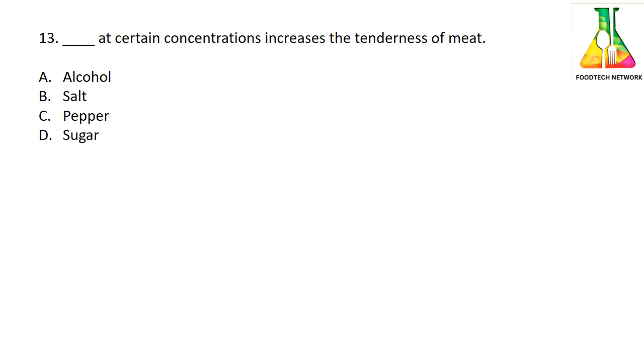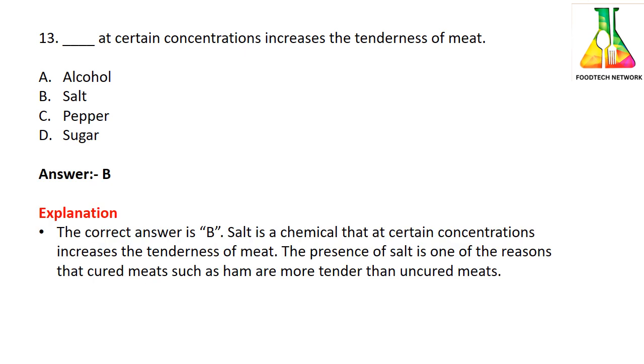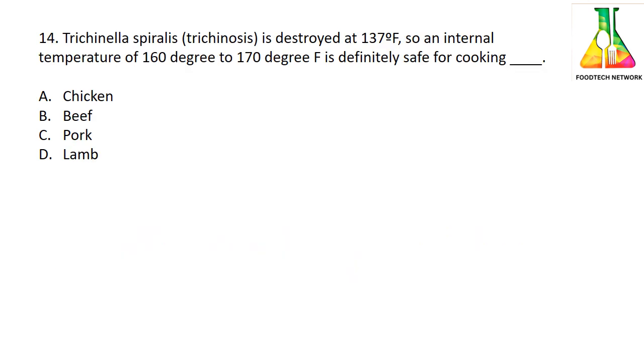Dash at certain concentration increases the tenderness of meat. Option A alcohol, option B salt, option C pepper, and option D sugar. So the right answer is salt. Basically, salt is a chemical that at certain concentration increases the tenderness of meat. The presence of salt is one of the reasons that cured meats, such as ham, are more tender than uncured meats.